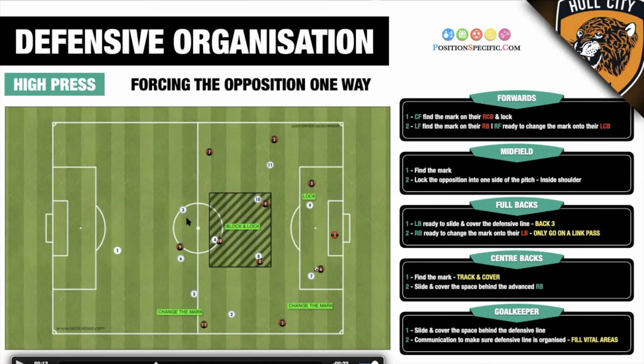The second thing is just making sure that this back 3 come around quickly and the keeper's positioning's right. And then some of the detail around the pressing on the inside shoulder is some of the stuff that we need to get right before we start to move on.